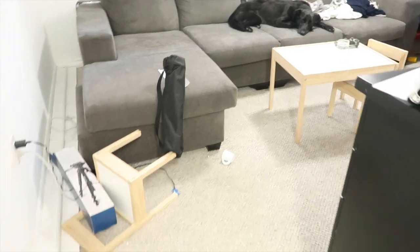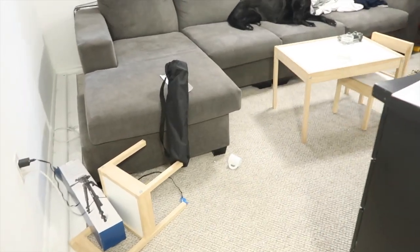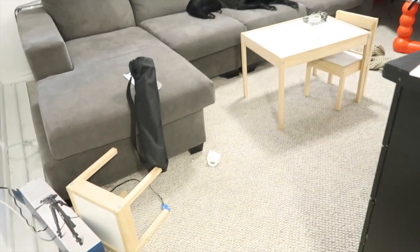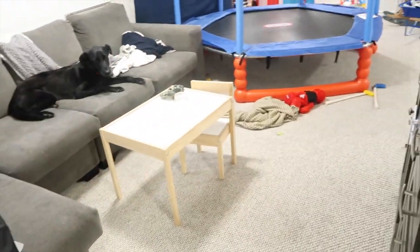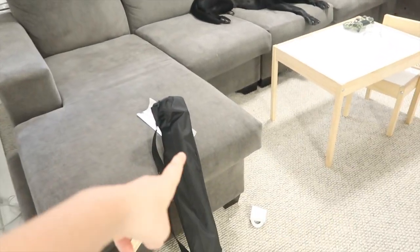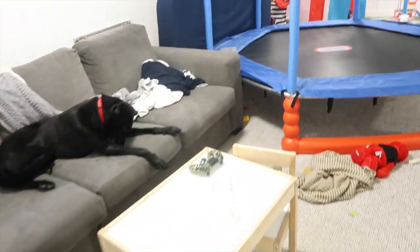So we have, it's just a lot of kids' toys. That's what I wanted, a place for Colton to hang out and for us to watch TV. So we kind of have toys migrating over to here, which is not totally what I wanted, but whatever now. I also just got a new tripod, which I'm excited to try out today. So I'm going to need to clean this up just because it's a mess.